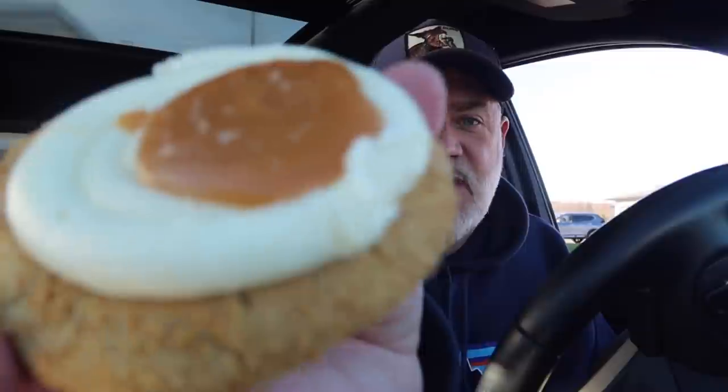Okay. Let's try the next one, which is the salted caramel cheesecake. I feel like I just tried this one. Was this just like last week's too? I don't know. Wouldn't it be funny if it was and I said something completely different? Here's what it looks like. It smells really good.